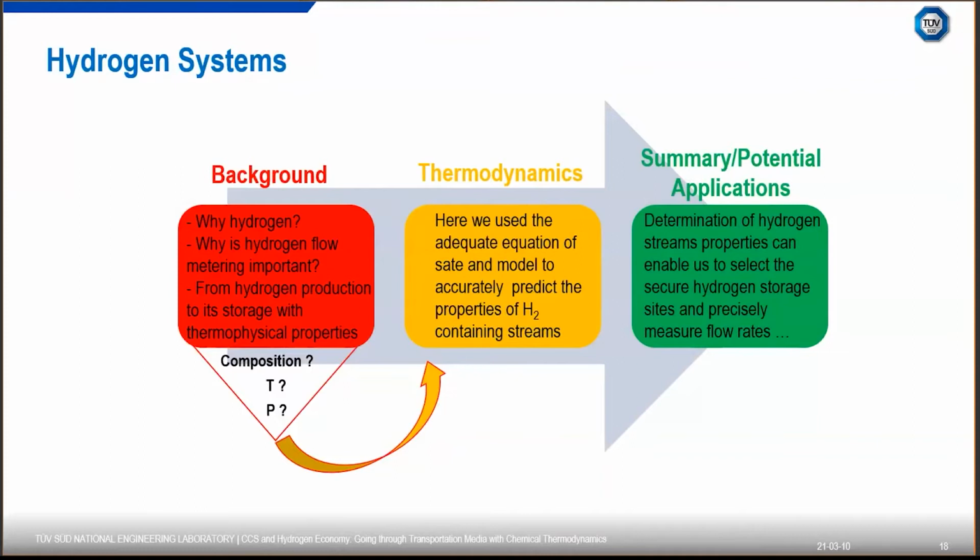And it is very important for us to have accurate hydrogen flow measurement since, for example, we want to make sure that we are getting the amount of hydrogen we paid for at the fuel stations at the end of the day. That's why it's very important for us to have reliable and accurate hydrogen flow measurement and also determination of thermodynamic properties of hydrogen-containing systems.